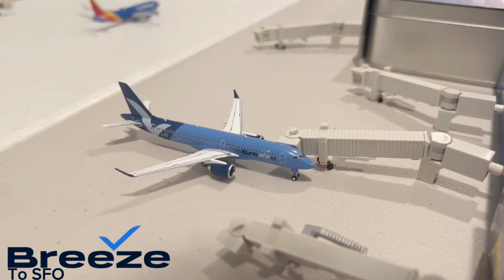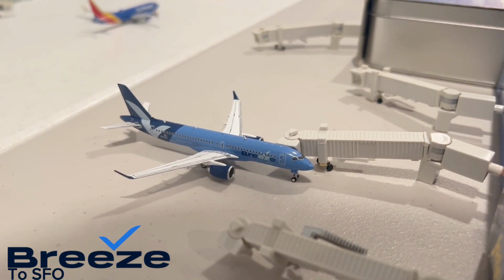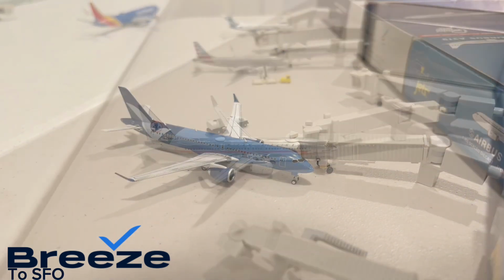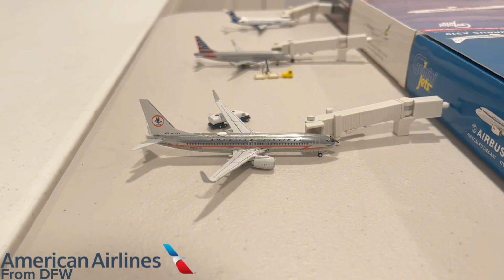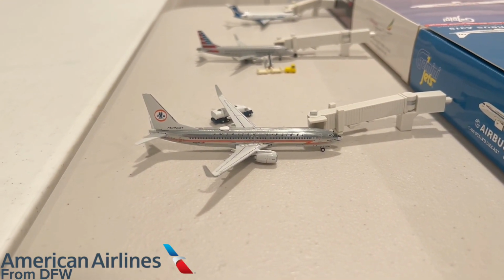The first plane for Concourse B is this beautiful Breeze Airways A220-300 that'll be going out for a flight out to San Francisco. Here we have this beautiful American Airlines 737-800 in the Astrojet livery. This guy came in from his flight from Dallas-Fort Worth.